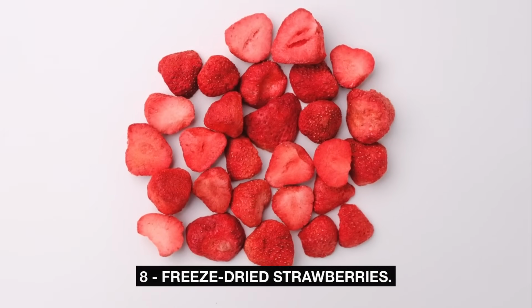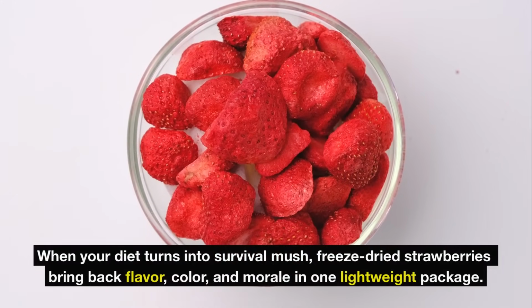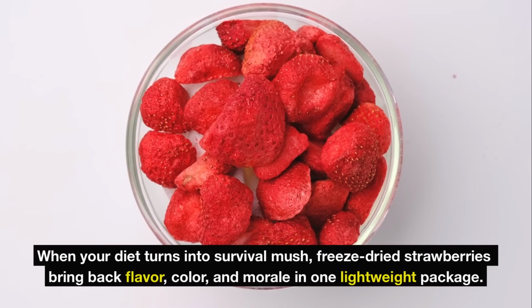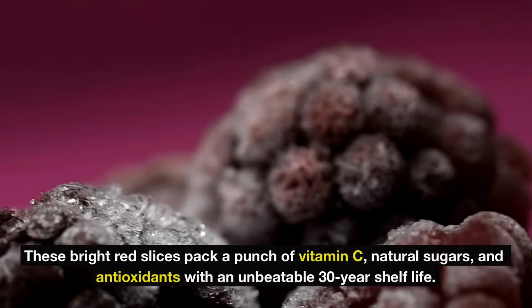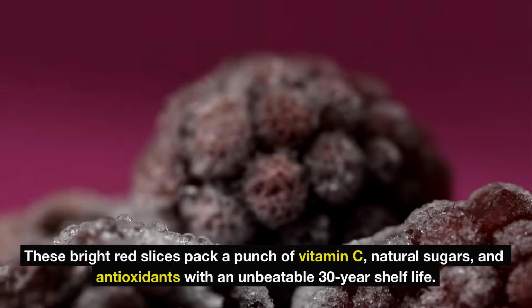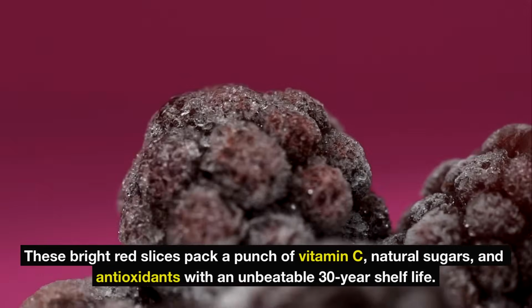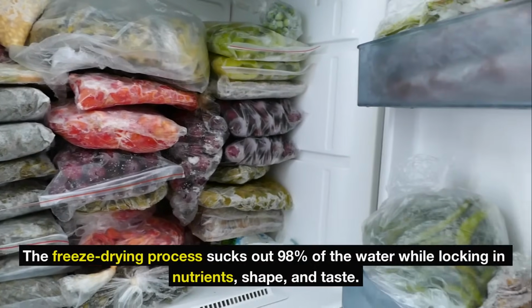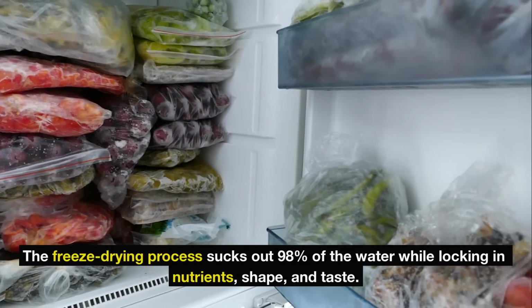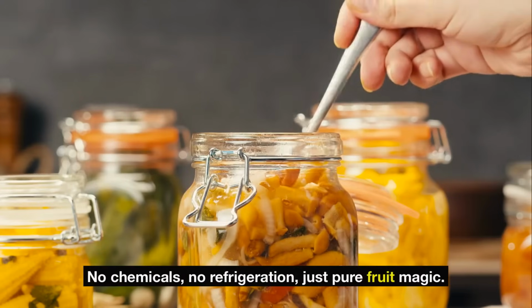Freeze-dried strawberries. When your diet turns into survival mush, freeze-dried strawberries bring back flavor, color, and morale in one lightweight package. These bright red slices pack a punch of vitamin C, natural sugars, and antioxidants with an unbeatable 30-year shelf life. How? The freeze-drying process sucks out 98% of the water while locking in nutrients, shape, and taste. No chemicals, no refrigeration, just pure fruit magic.